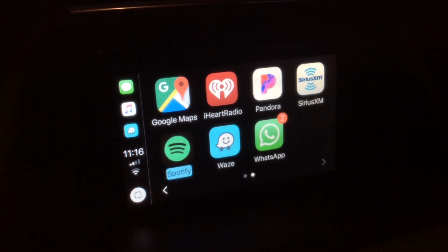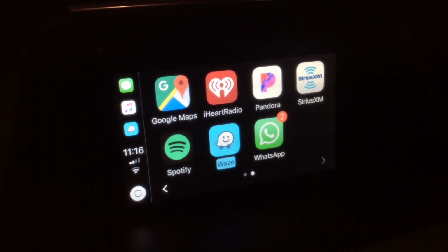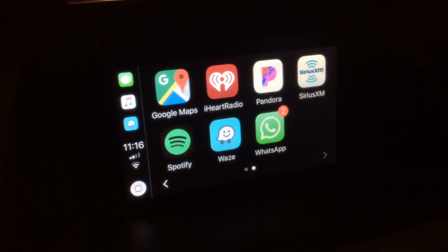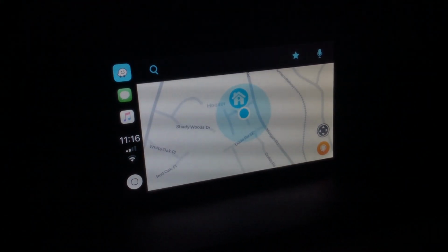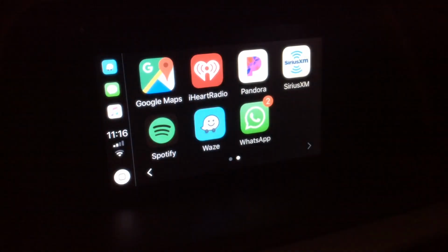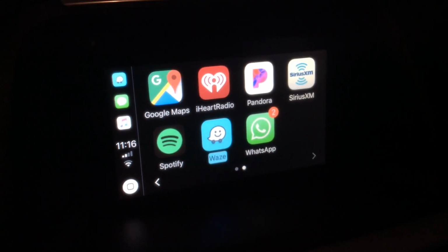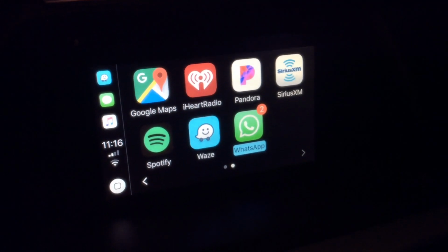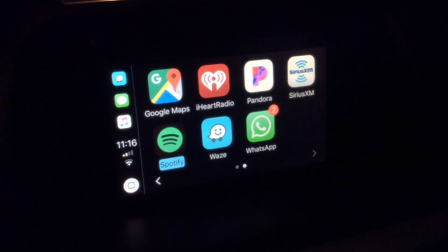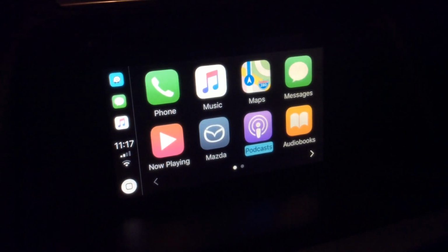Several of your music apps will work with Apple CarPlay. One thing I'm really excited about is Waze, because that's new to Apple CarPlay. Previously, Maps was the only navigation system, but now Waze also works since iOS 12 was installed. So those are some that I have.